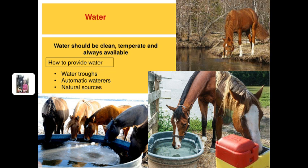If you don't use a water trough, you might provide access to water by using heated automatic waterers. That can be really convenient. They have some that monitor how much the horses consume, which is optimal, although it's of less value in a group setting because you don't know which horse is drinking how much. Or another method, you could give the horse access to a natural source of water when the temperature allows.